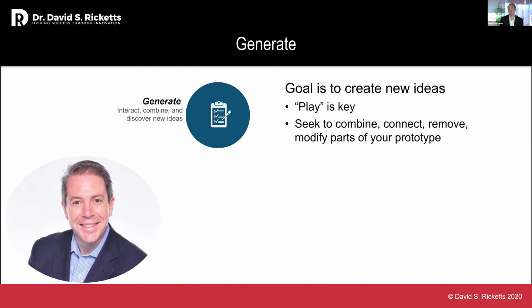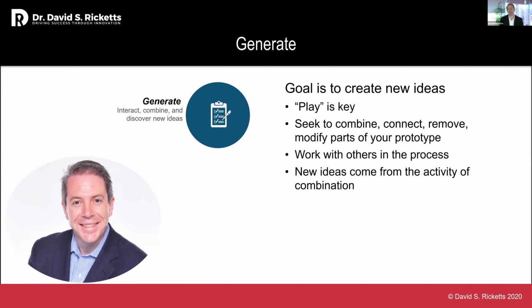We want to seek to combine, to connect, and to remove parts of your prototype. We want to work with others in the process. That'll help us find new ideas that come from the activity and the combination. Once again, like we learned in an earlier lecture, we don't have ideas, we have to find them. One of the ways we do that in prototyping is by collaborating and interacting with the prototype. You will see new ideas as they appear. Oftentimes once the idea is right in front of us, then we can see it. But it's not until we've moved a lever or put a Post-it on something or drawn something on the screen that we're able to see the real impact of those ideas.